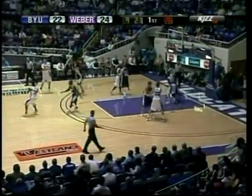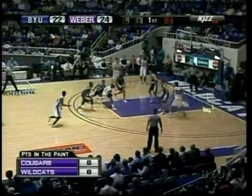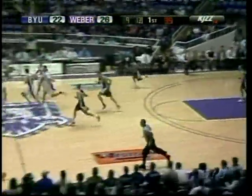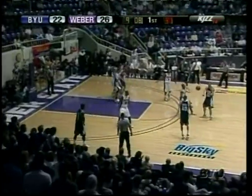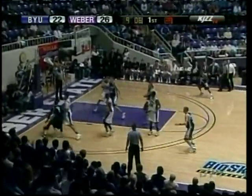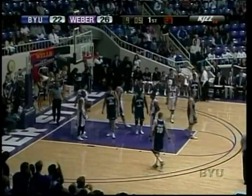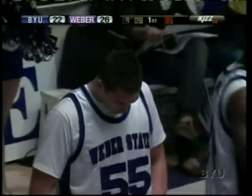So Morris on the perimeter. I think they saw one look at that move that Morris put on Anderson as we look at the points in the paint. 6-8, the Wildcats with the advantage, and there's another easy basket. And if you're Dave Rose, you're not happy about your perimeter defense. No, because it's allowing them to get right to the paint. Well, they're on pace to score nearly 100 points right now. BYU's held their opponents to around 60 on the year.